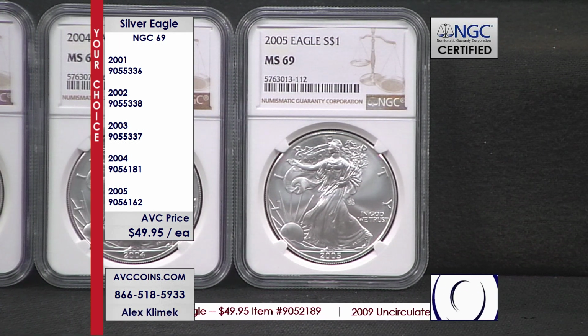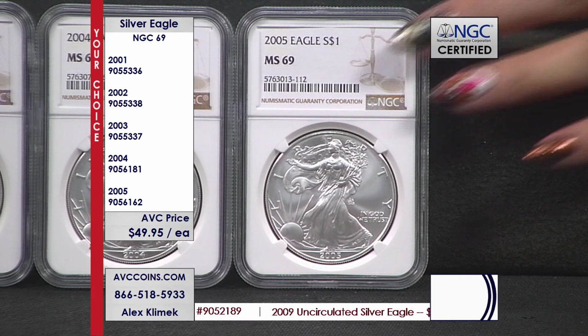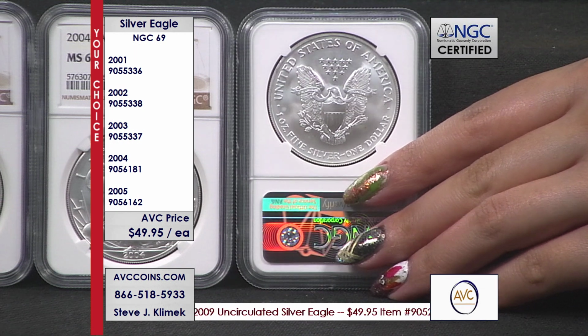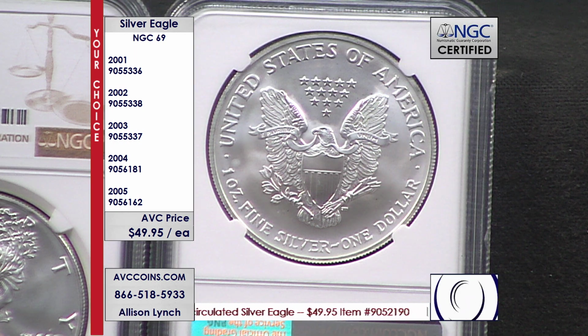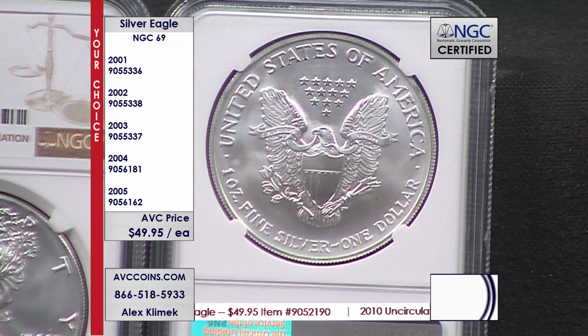So our deals, if you go to our website, all of our 69 coins are brown scales. And I have a few other years, they're just not going to be at the price you're seeing on your screen. $49.95 is a special price. But it's that time of year, it's a special time of year, so let's all have some fun together.